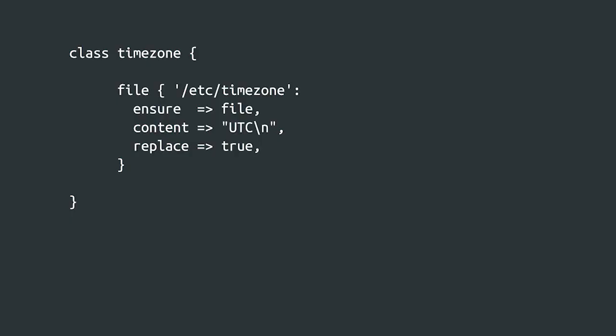In this example, we're using a file resource to configure the contents of /etc/timezone, a file that's used in some Linux distributions to determine the time zone of the computer. This resource has three attributes. First, we explicitly say that this will be a file instead of a directory or a symlink. Then, we set the contents of the file to the UTC time zone.